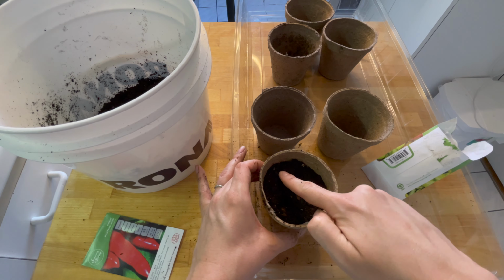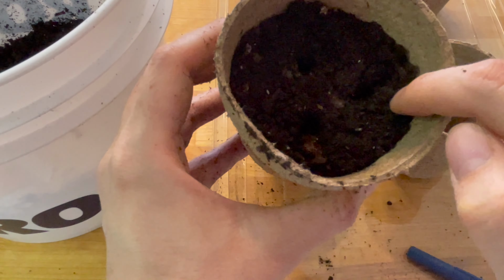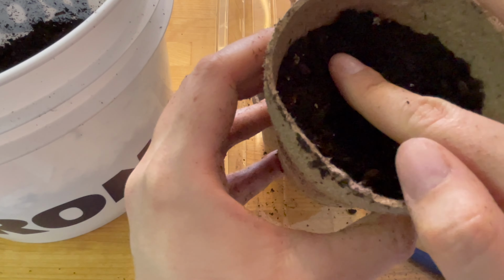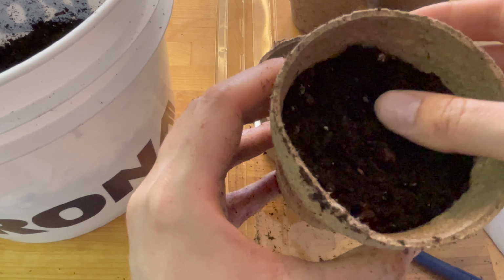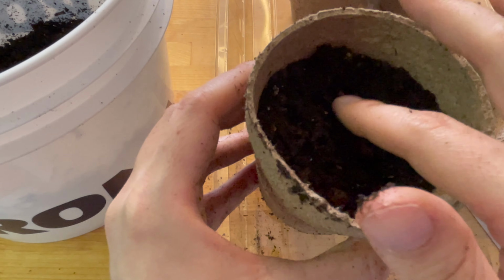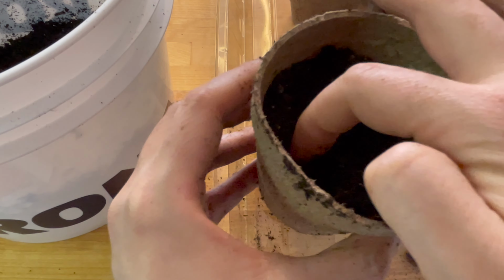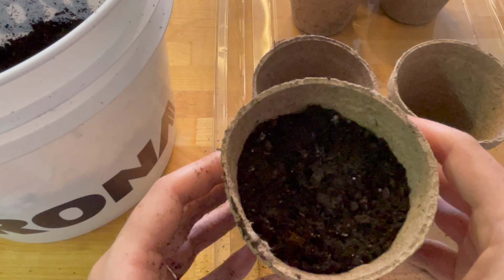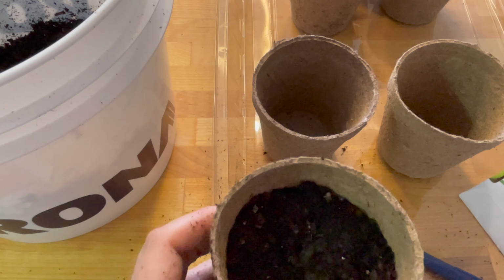And that's it. And then you just wanna, let me bring you closer. Then you just wanna close it, like this. Don't tap it too hard, right? Otherwise your seed won't be able to come out. And then there we go. That's it. That's all you need to do. We're gonna water it later, but let's do the other ones first.